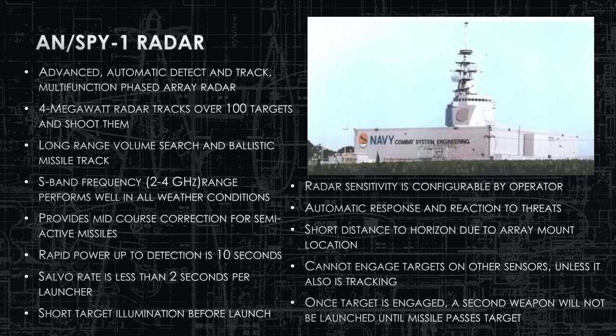And whenever it comes to radar and the horizon, altitude or the height of the array means everything. So there is a little bit of a liability here in that you have a short distance to horizon with the Ticonderoga and the Arleigh Burks. It cannot engage targets on other sensors originally unless it's also tracking.